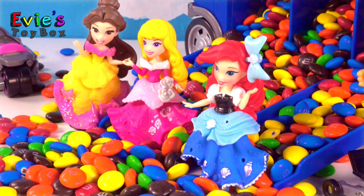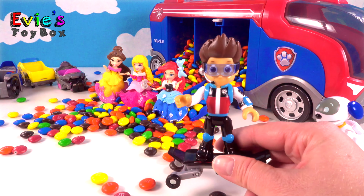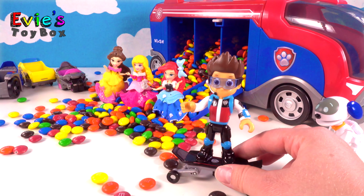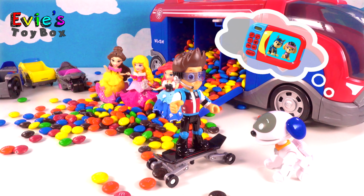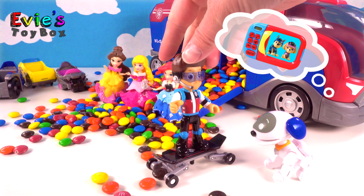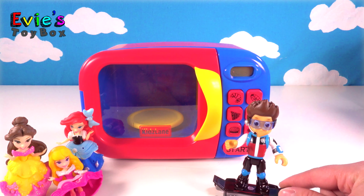We are the pups. Oh no, what happened to the pups? Will you help me change them back to pups? How do you think we can change the pups back? Great idea, RoboDog. Let's use the magic microwave. Let's go. All right, pups, we're at the magic microwave now.